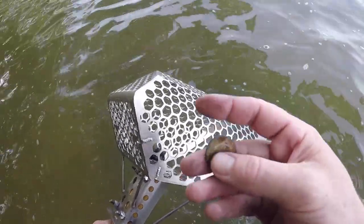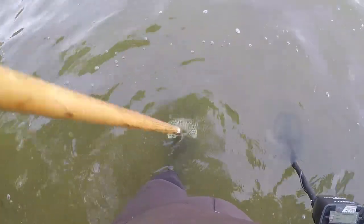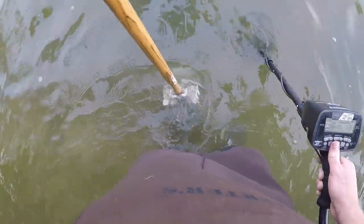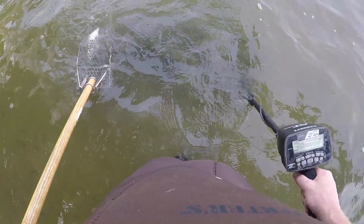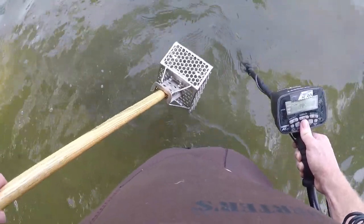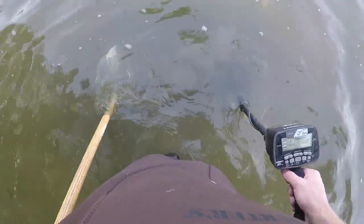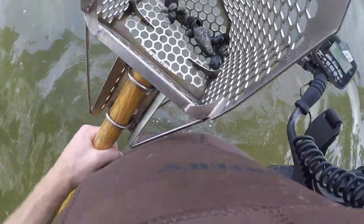I'm gonna try to look for a couple more finds and then we'll do a quick wrap up, show you everything we got for the day. Right, I got an 85, 86. Pretty steady, might be another quarter. And still in there. Now I got it. I think I got it. Let's check it out. Yep, another quarter.